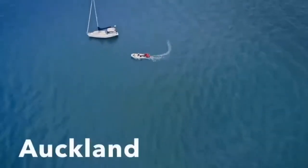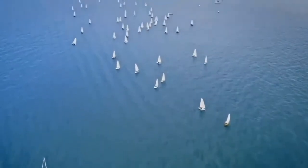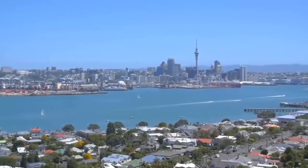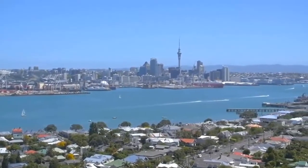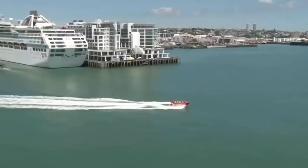Number 4. Auckland. Known as the City of Sails, Auckland is the largest and most popular city in New Zealand. It is located on the North Island, and it is known for its vibrant culture and foodie landscape. For amazing views of this beautiful metropolis, climb the Auckland Harbour Bridge.